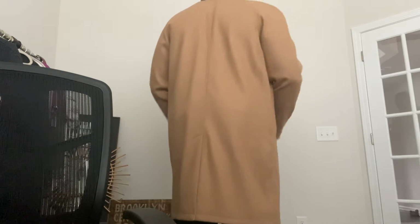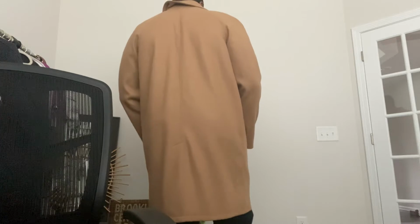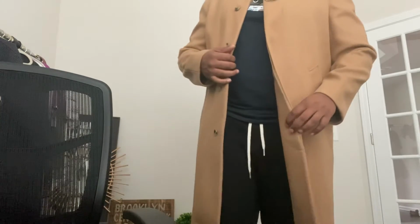As you can see how long it is. I love that long look as well. Just gives you a sophisticated look. And yeah, nothing much to it. So this is the one that I recently purchased. Let's take a look at the one that I've had for some time, which is a size extra large.